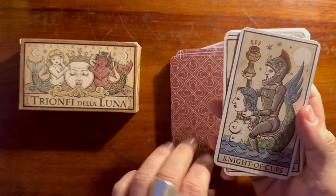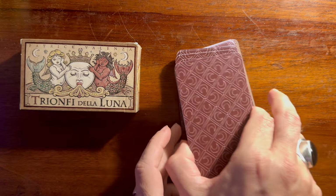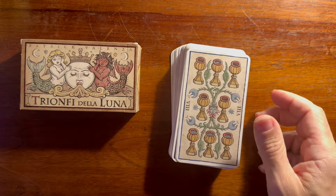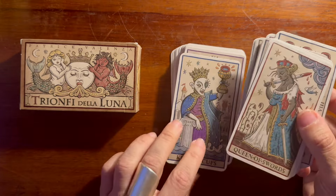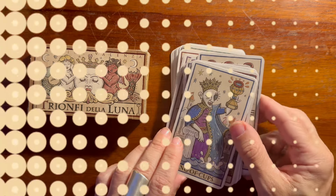So I do that with almost all of my decks. When I can buy my decks directly from the creator, I will do that. And so I did that with this one, but I paid a lot of money because shipping was expensive, and at the end of the day, it just didn't work out. Let's move away from Trionfi de la Luna.